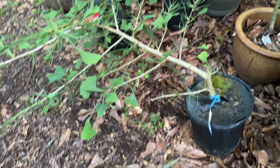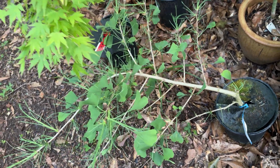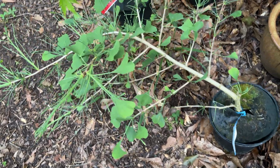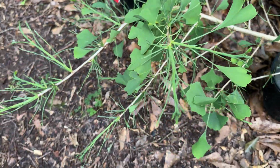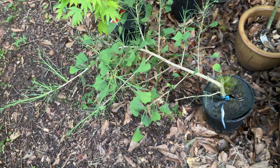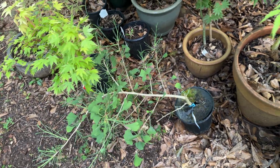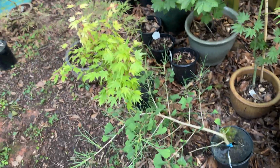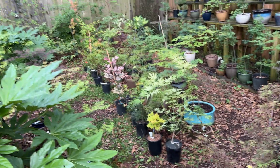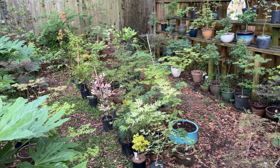So as you can see, it's kind of leaning down, and it kind of looks like an old-timey antenna, roof antenna, if you remember those. But it's a very interesting plant. It's not beautiful, I wouldn't say, but it's just the fact that it has these 3 different ginkgo leaves, and it also is a weeping tree. And I'm all for weirdo, crazy, strange looking plants. So as you can see, things are getting pretty crowded here, of course.